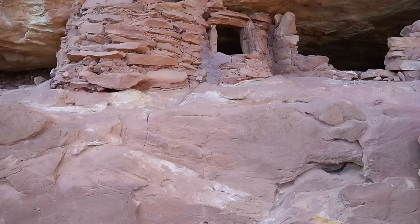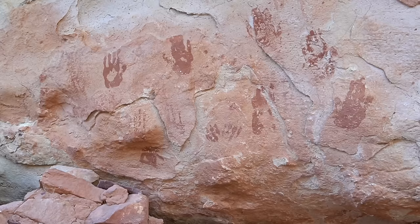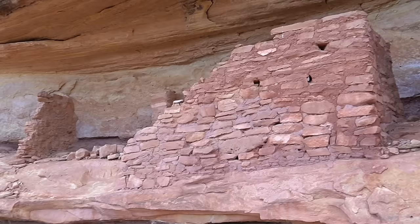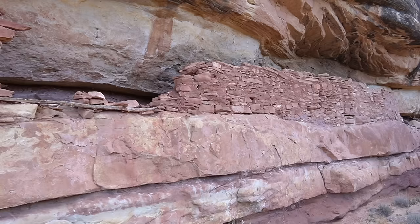Here's the first structure tucked up under the cliff, and these handprints. Then here's a look down the ledge where there's a lot more. This is a pretty big site. I mean, I'd say it's 40 to 50 feet long.